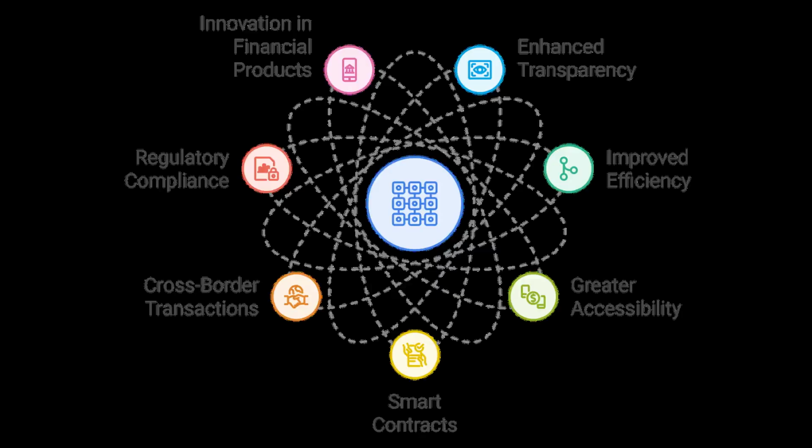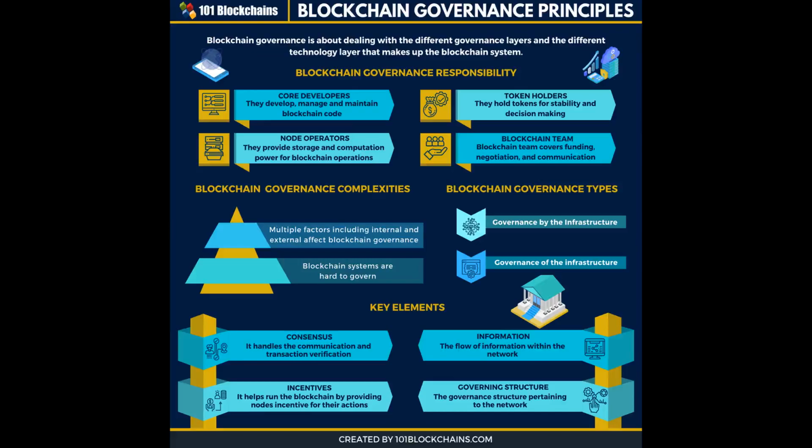Conclusion. The integration of blockchain technology into public financial management systems represents a significant opportunity for governments worldwide to enhance financial transparency and efficiency. By following a structured approach that includes assessment, stakeholder engagement, pilot testing, capacity building, and full-scale implementation, governments can harness the transformative power of blockchain. As this technology continues to evolve, its potential to redefine public financial management will likely become increasingly evident, leading to improved governance and greater public trust.